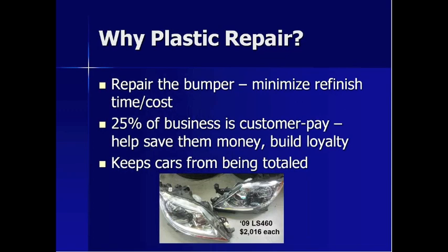Okay, and then really, if you look at the total business, 20-25% of the business is customer pay, and if a shop can help a customer in that sort of situation save money, they've built a lot of loyalty there. If they ever come back with a collision that's going to require the insurance company to get involved, they're going to have a much better feeling about going back to the shop that saved them some money. So that's one factor as well.